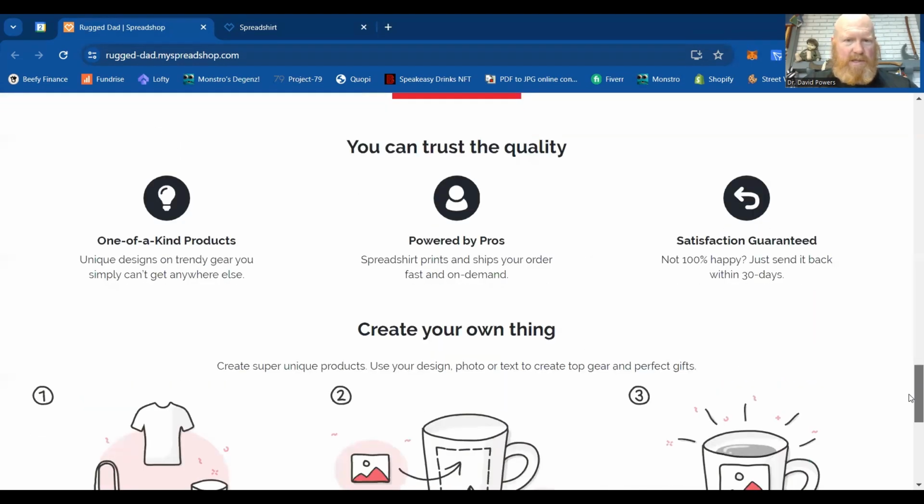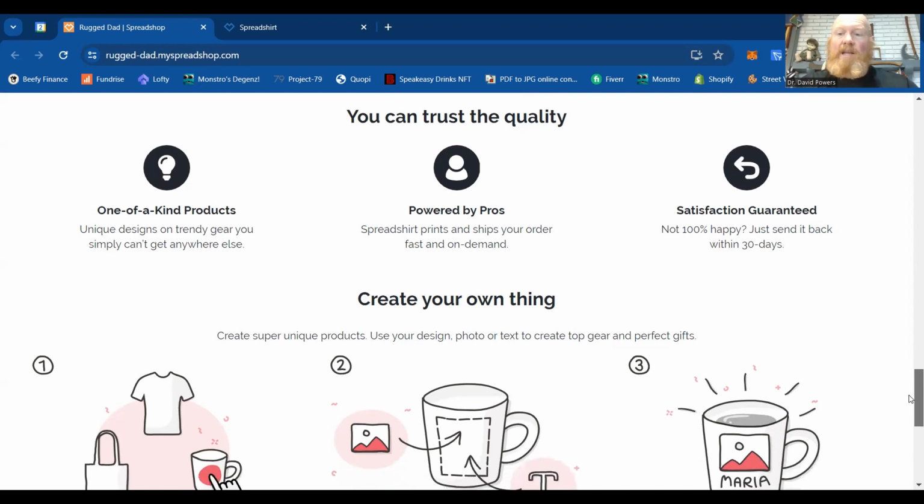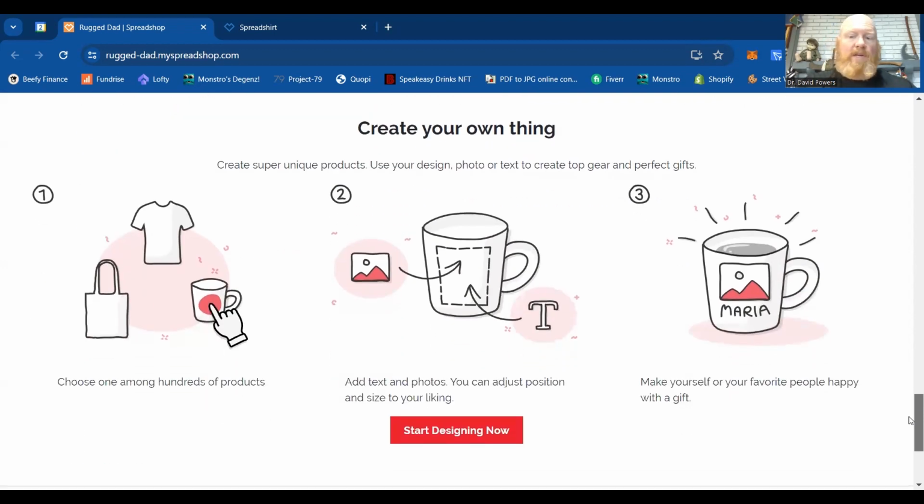And there you go. So we come on down and it's basically just convincing people that they're safe to order things here, that it comes through good, custom product, satisfaction guaranteed. And guess what? I don't have to handle any of that. The customer service, any of that kind of stuff, I simply don't have to handle it. So they can choose, basically you can choose a product if you want, all that good stuff.